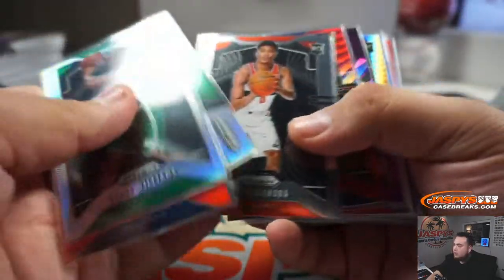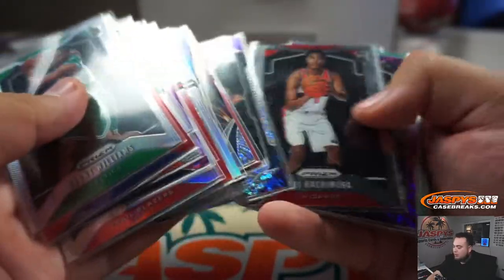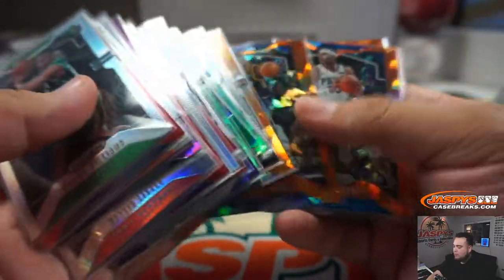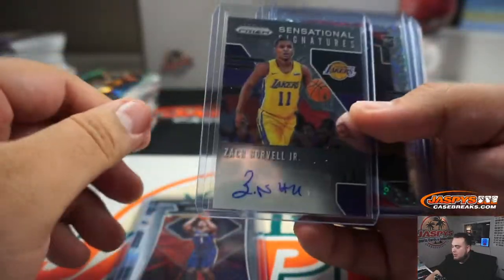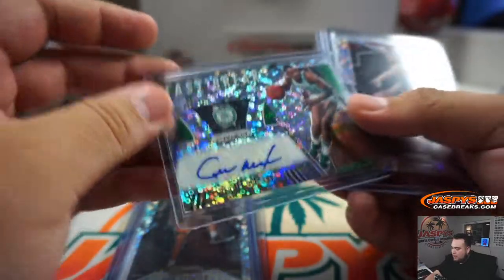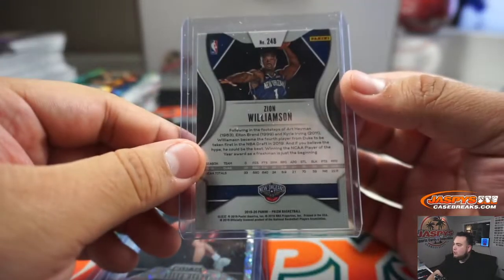That was the four box mixer. Tons of different rookies, numbered cards, inserts that we have penny sleeve to top load. Yeah, I think it was a pretty cool value. And here were the autographs and some of the bigger cards that came out of here. Ray Allen, Zion insert, Zach Norvell Jr., Cam Reddish image variation. We got a Cedric Maxwell autograph, Tyler Herro. And an image variation of Zion Williamson.